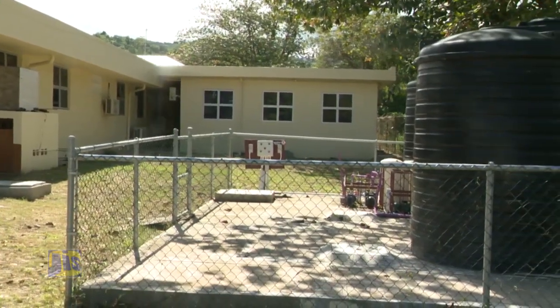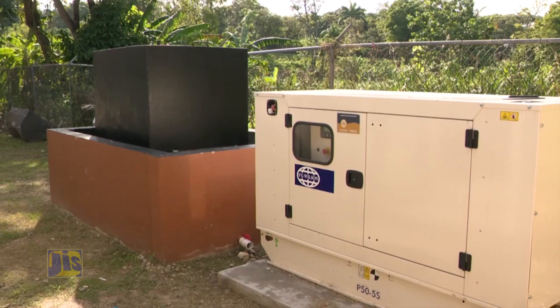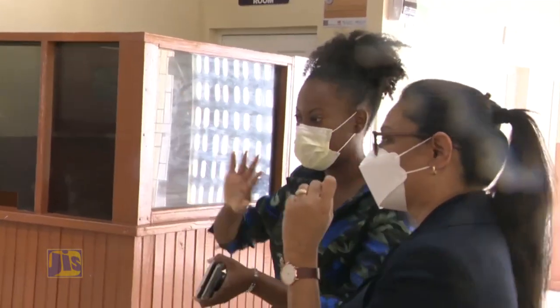We have water storage capacity. We now have a generator, which we're very happy about. And so, if we should lose electricity, the patients will not suffer for it. They will be able to access care in a setting that is still very comfortable. They will not even know that something has gone wrong. And so I just want to thank the British government as well as the Pan American Health Organization for their assistance in making this a reality. So thank you so much.